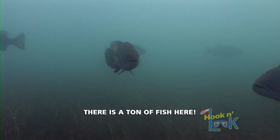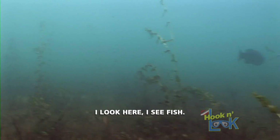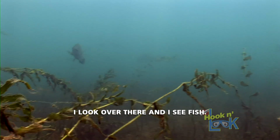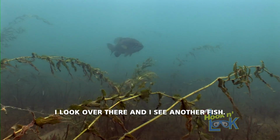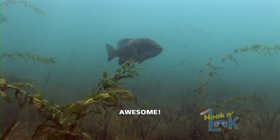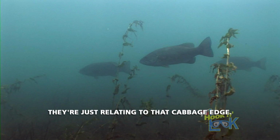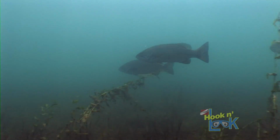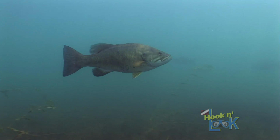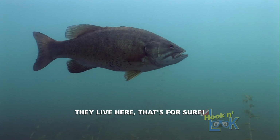There's a ton of fish here. I look here, I see fish. I look over there, I see fish. I look over there, I see another fish. Awesome. They're just relating to that cabbage edge. Isn't that how it always goes, too? You fish all day, you only catch a few, and then you get down below and there's tons sitting there. They live here, that's for sure.